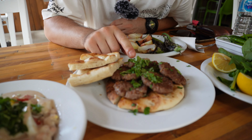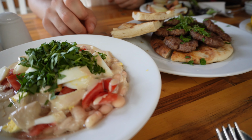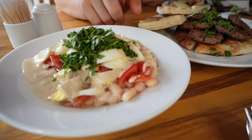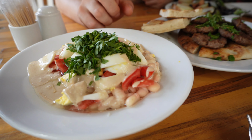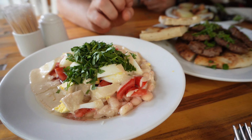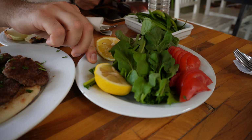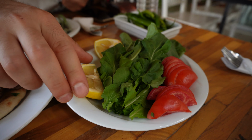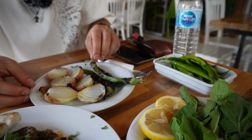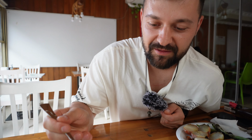Our meal has come. So here we have lamb kofte with some bread. Here we have a boiled egg with parsley, tomato, onion, vinegar, olive oil, and beans. And here also on the side, some leaves. And here's some grilled onion with green peppers. Let's try this one, it's very oily.